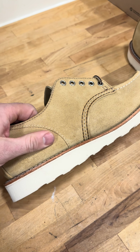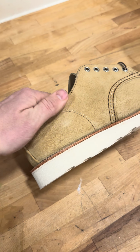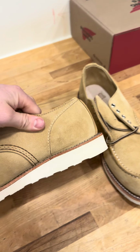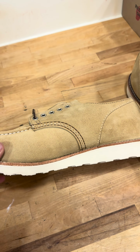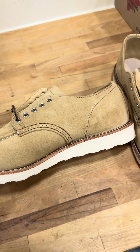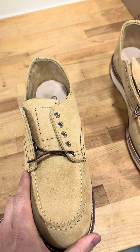Oh, here's a scuff, but you can kind of brush it away. I don't know. So these are, I mean, for factory seconds, I'm not an expert, but I'm not identifying the problem. So, you know, that's great.